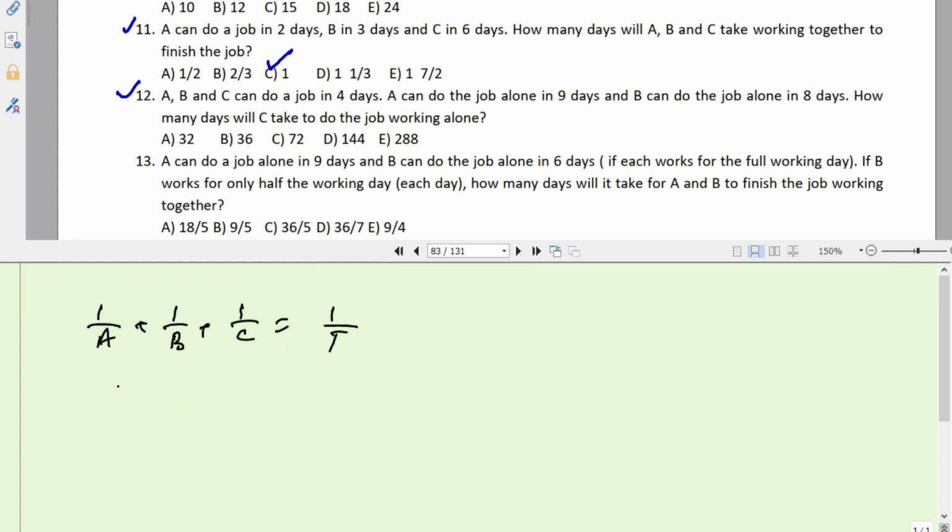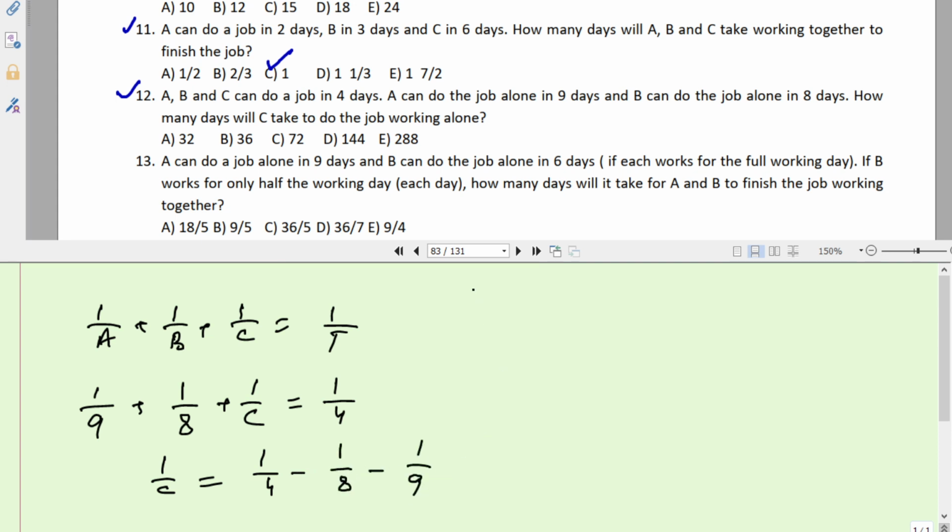Okay. So A, B, and T is given. Okay. So in the question, they are working together in 4 days. So this is 1 over 4. And A in 9 days, B in 8 days. 9 and 8. And he asks us to find the C. So that's pretty easy. You just isolate this C. 1 over C is equal to 1 over 4 minus 1 over 8 minus 1 over 9.